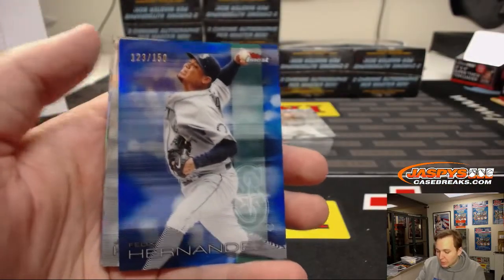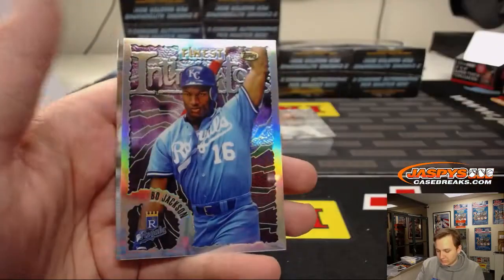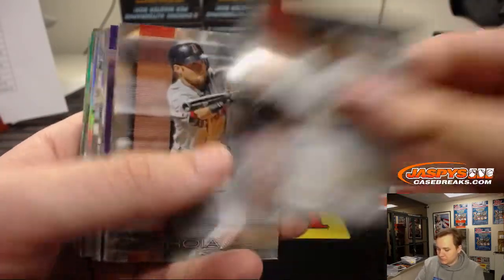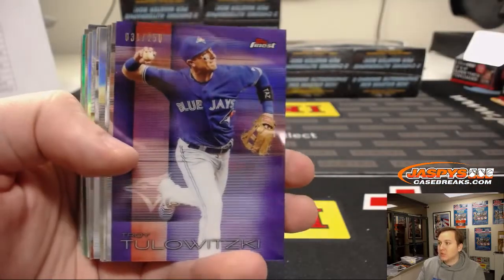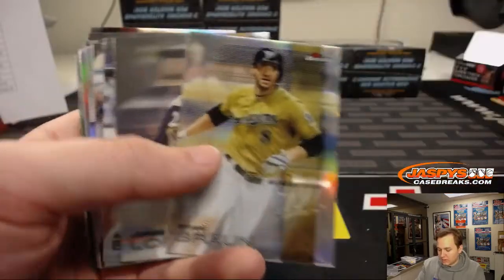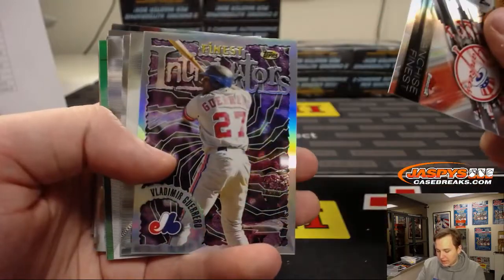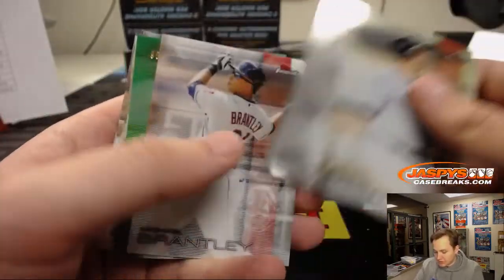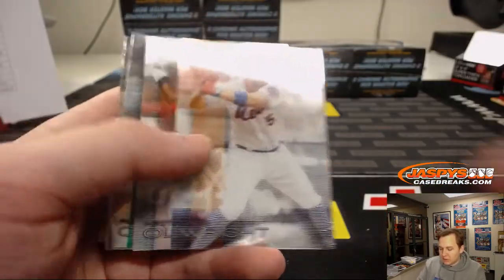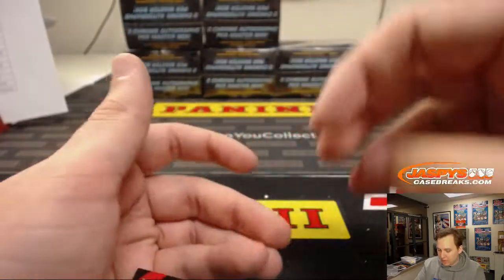Got both autographs already. Number 150, Felix Hernandez. Bo Jackson right there for the Royals. We got number 250, Troy Tulowitzki, Blue Jays. Got a McCann, Vlad Guerrero, Expos. That goes to the Nationals, of course. Got a Ryan Howard, 98 of 99, Phillies, green parallel. And Joey Votto, refractor.